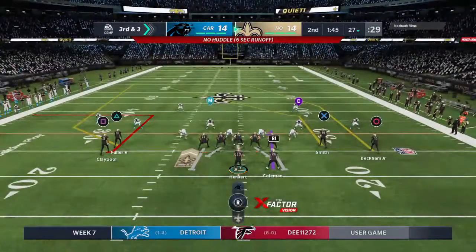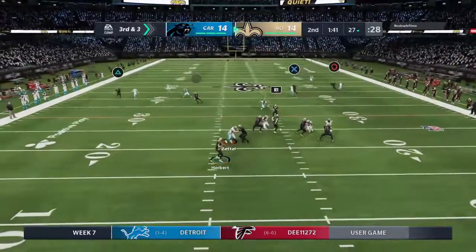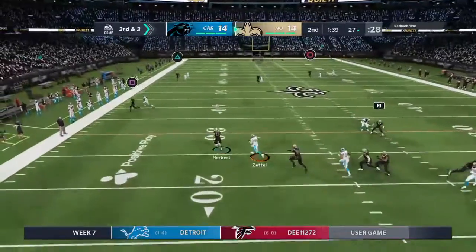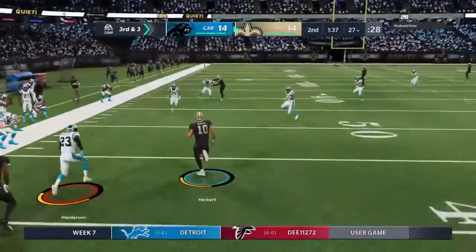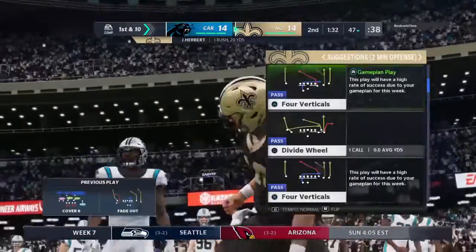And on 3rd down, a nickel formation here defensively. From the shotgun, here's Herbert. Being chased out left. He can run for it, and he will. Herbert able to show his wheels as he gets the first.